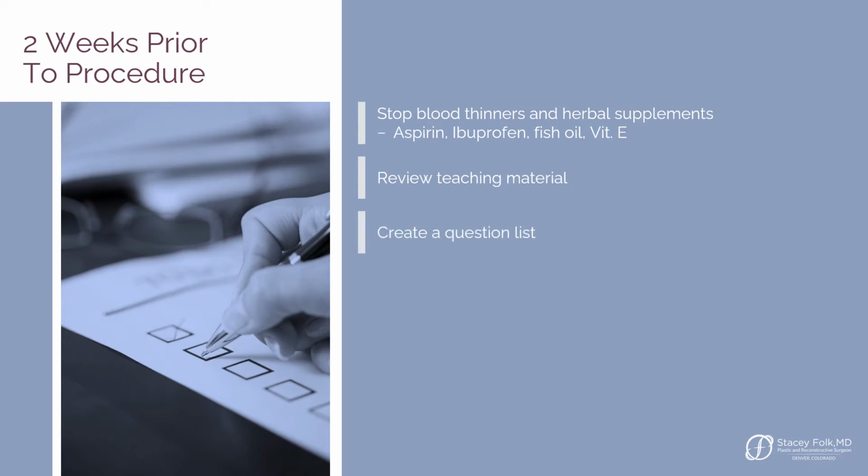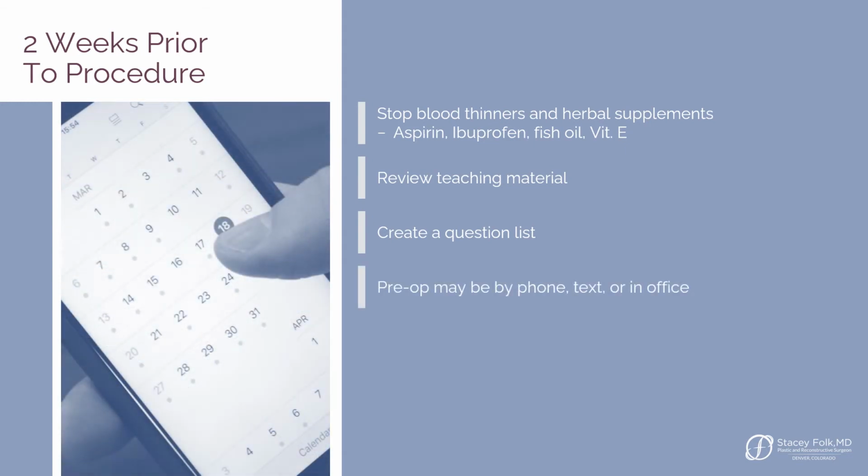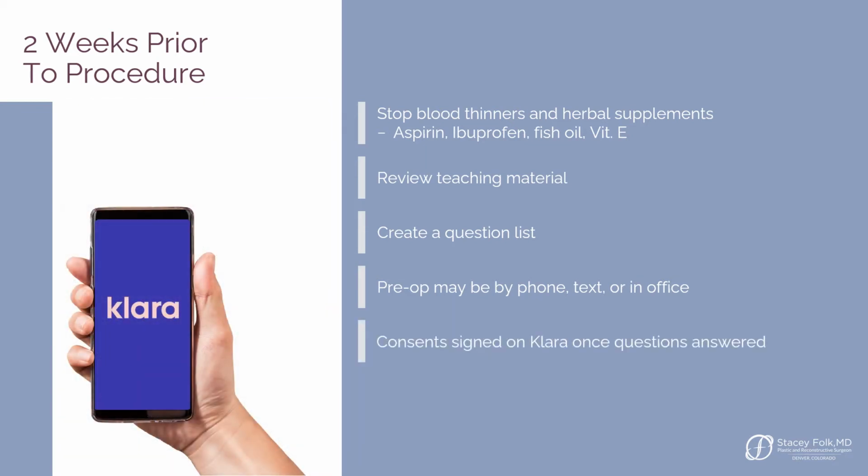Create a question list for us if we haven't fully answered your questions, and you may have a pre-op just by phone, through a text message reminder, or we may have you for bigger procedures come to the office so we can talk face-to-face. Typically, all of our consent forms are signed using Clara once all of your questions have been answered.